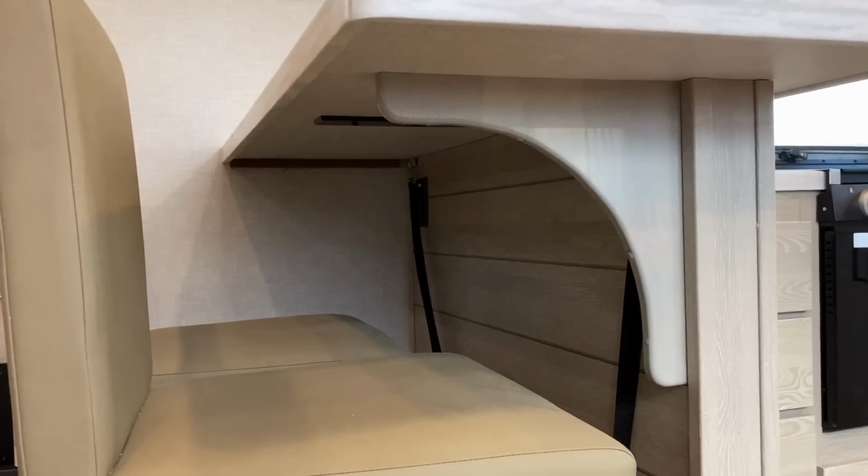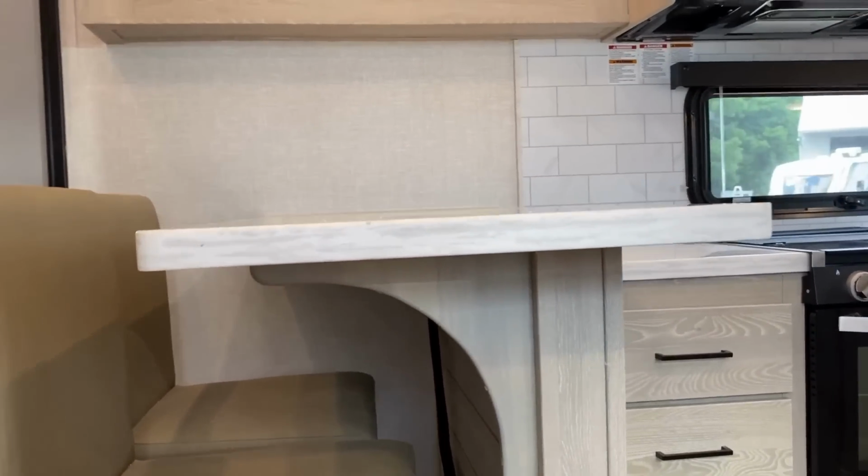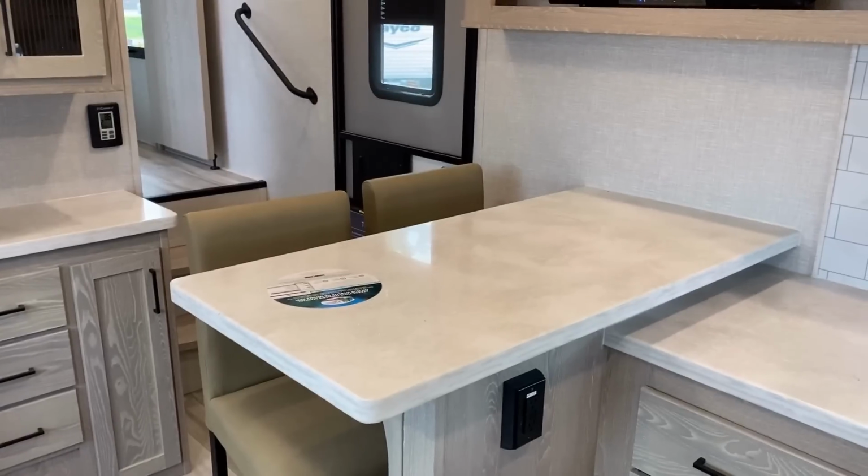And I want to move slow so I don't make you motion sick, but you can see there is a set of household outlets over there. So if you wanted to maybe use this like a little laptop work camping station, I could see that getting the job done for you.